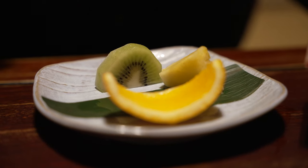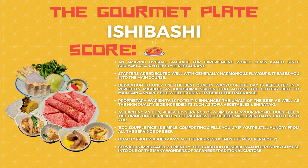And with that being said, Ishibashi scored 1 plate on the Gourmet Plate. Which means it's high quality sukiyaki with a genius line in the ingredients, a testament to it being the only sukiyaki place that has 1 Michelin star in Tokyo. We strongly, strongly recommend trying Ishibashi out, not just for top-notch sukiyaki, but also for the history, the setting, the atmosphere, and the impeccable service.